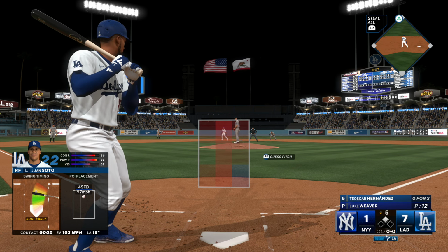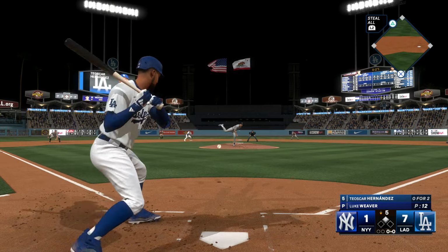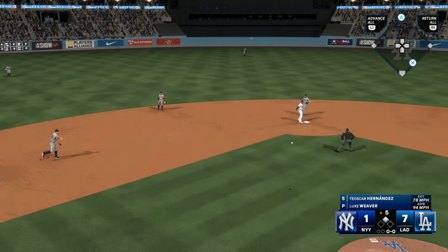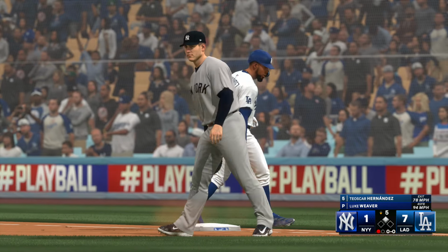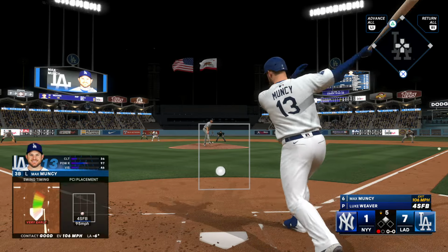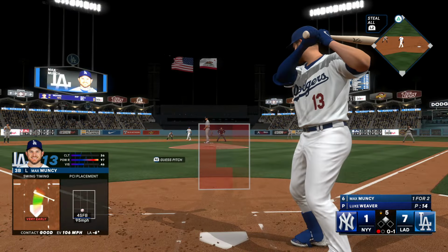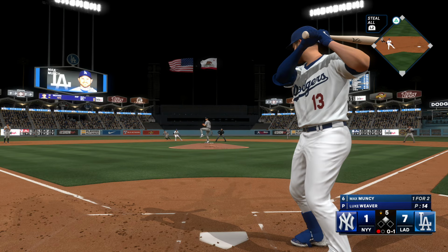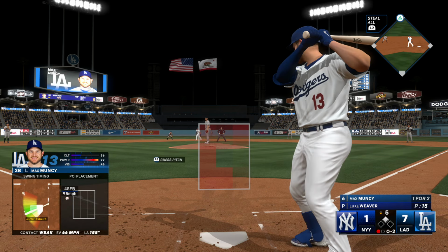So, man aboard, and next for LA, Teoscar Hernandez. To third, LeMahieu. To first, and that's the first out in the bottom of the fifth. The third baseman, Muncy, digs in. He's already homered in this game. Muncy. That one fouled off. And the righty deals. Swing and a foul straight back. One out and a runner at second.